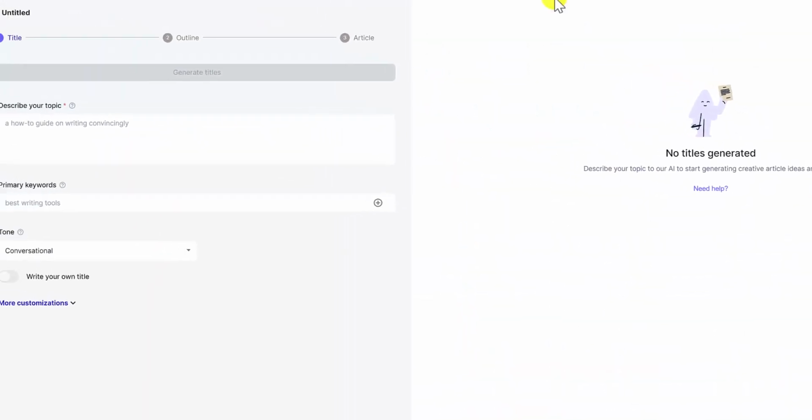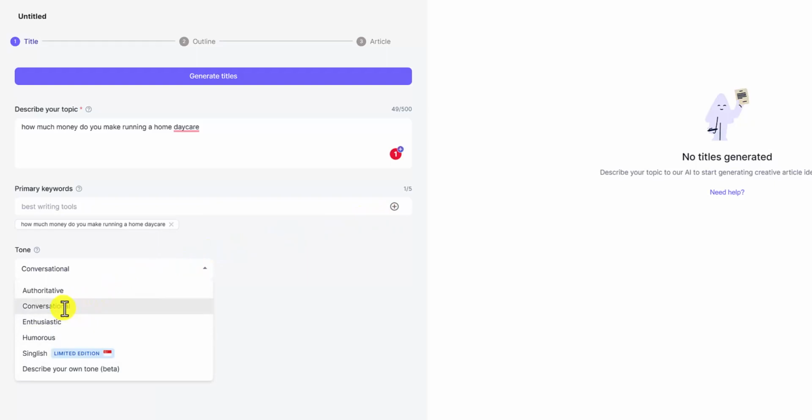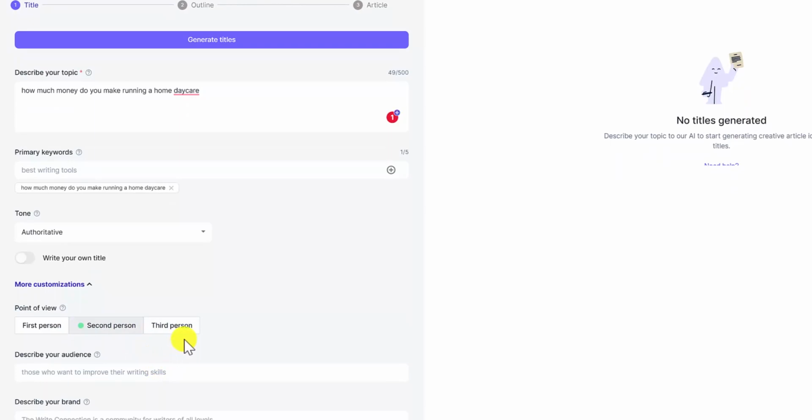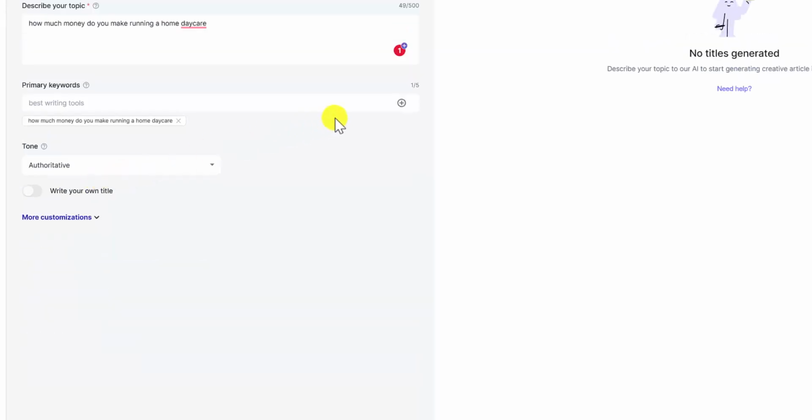We're going to go back into Hypotenuse, and I'm going to throw this topic in here. I'm also going to put that in as the keyword because that's the exact keyword we want to rank for. You can add more keywords right here. You can select the tone. I like conversational or authoritative, so I'm going to go with authoritative on this one. And there are more customizations right here. You can actually go first person, second person, third person. I haven't seen that done in other AIs. You can describe your audience so you can get more technical. Really good stuff.